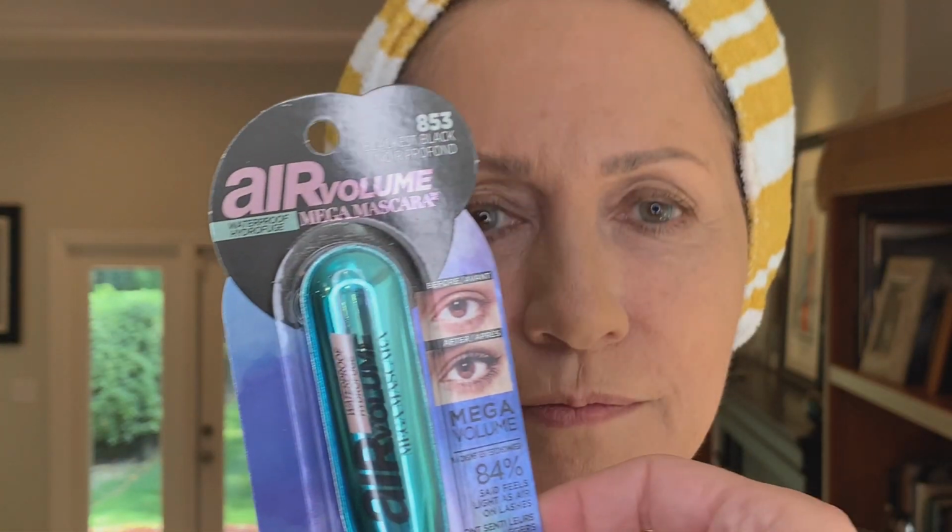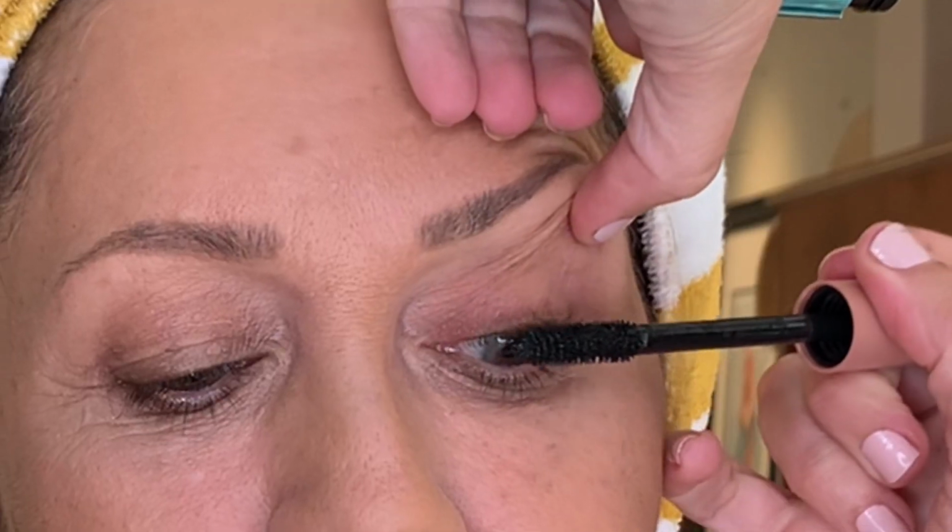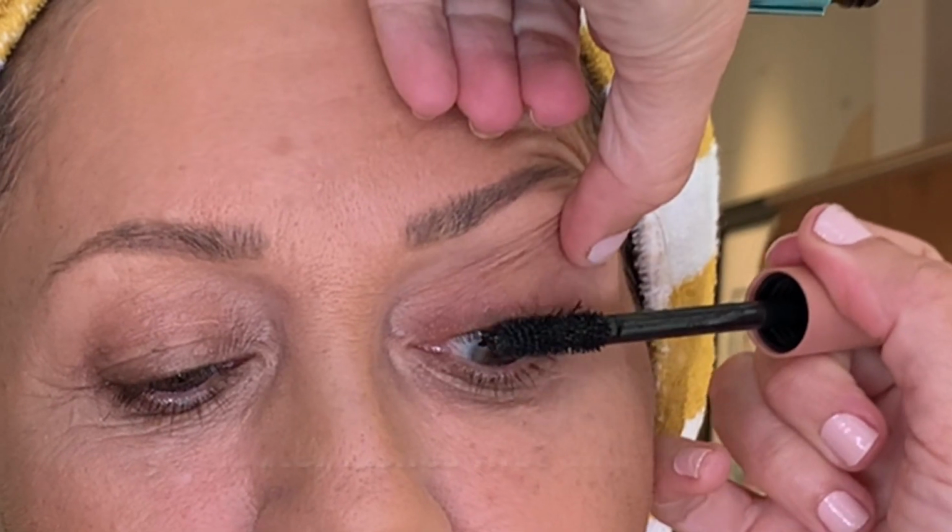Here's the mascara that we went with. This is L'Oreal Air, and one of the actresses on Walking Dead was like, oh, it's so good. This one gives a lot of volume. It's not heavy on the lash. So if your lashes are kind of sparse, look down. It's a gigantic brush. I know, but it's not going to weigh them down. Wow.